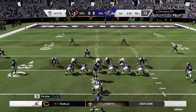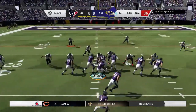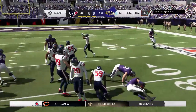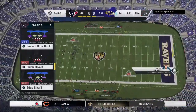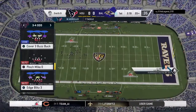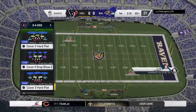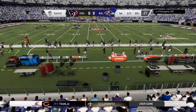So first and 10 now from the 30. It's our field. On first and 10, it's Lindsay. A short gain here, maybe a yard to the 29. But we just saw a great example of what we talked about with his coach prior to the game. He's definitely one of the better linebackers at reading a play and flowing to make the stop before it turns into something big.